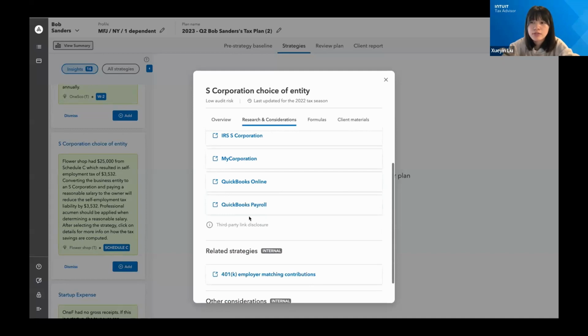And I feel like with using ITA, I can not only create a plan more efficiently, but I can also improve my knowledge in the tax advisory field along the way.